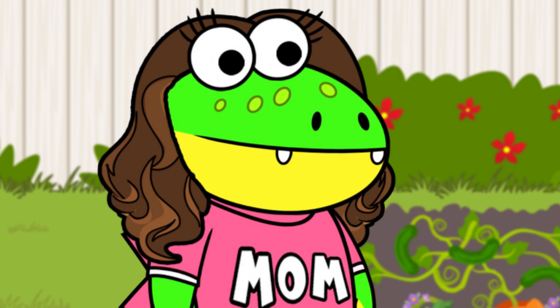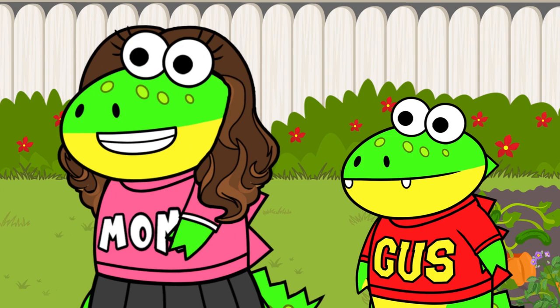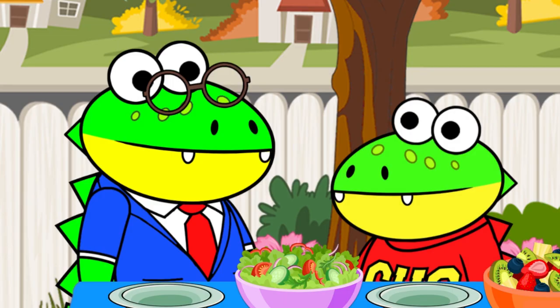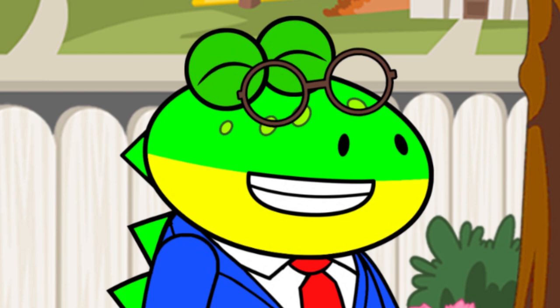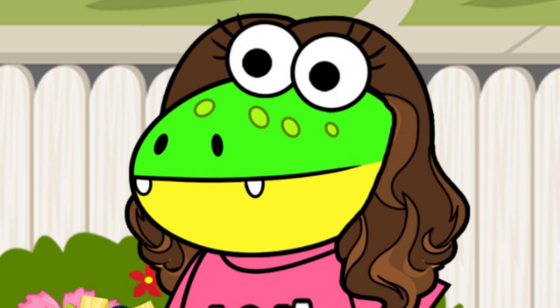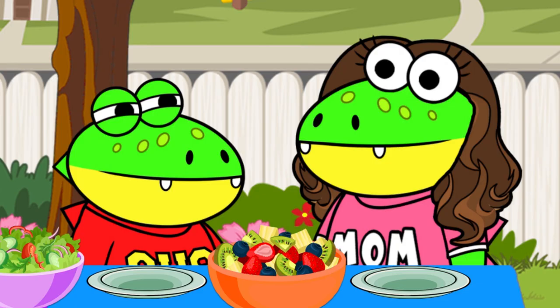Great job, Gus. Now let's go get washed up before we sit down for dinner. Wow, this food looks so fresh! It is fresh! Gus helped me pick the ingredients from the garden today. Great job helping Mama, sport! Did you know that it's recommended to eat at least 5 servings of fruits and vegetables daily? 3 cups of veggies and 2 cups of fruit! No way! Really? That's right! And both fruits and vegetables are high in fiber, minerals, antioxidants, and plant compounds. Wow, I didn't know that.